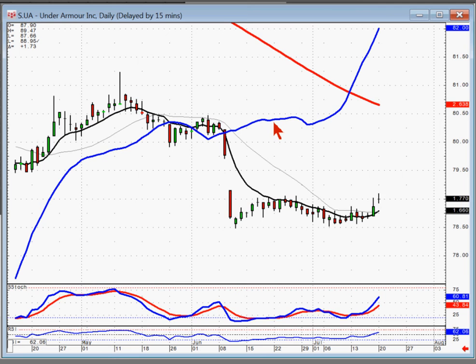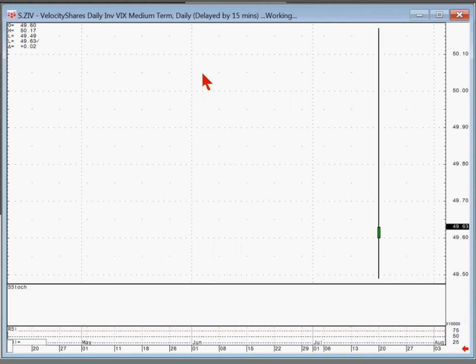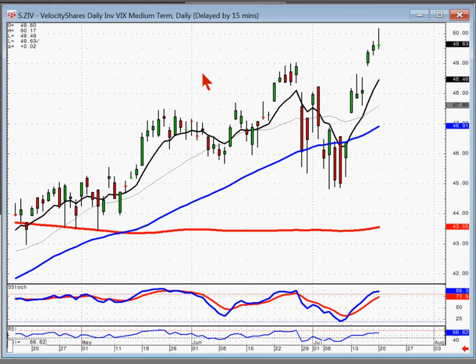Under Armour, you buy this. You can buy this one as long as it stays above the T line right now. Wouldn't trade it, but it'd be more of a long-term hold. And ZIV, just stay long as this stays above the T line. However, you did a doji up here in the overbought area. If it came back down through yesterday's or Friday's low, probably take profits. I'd be setting up a little evening star signal.